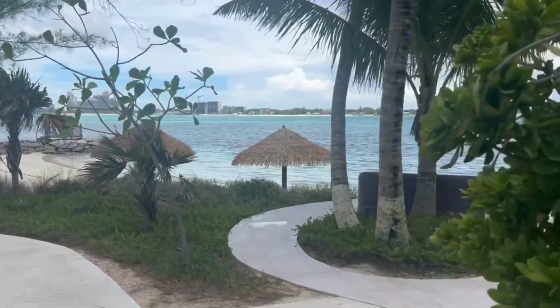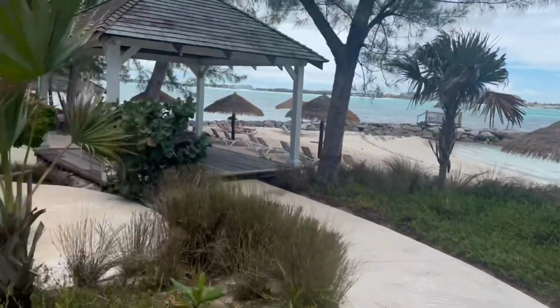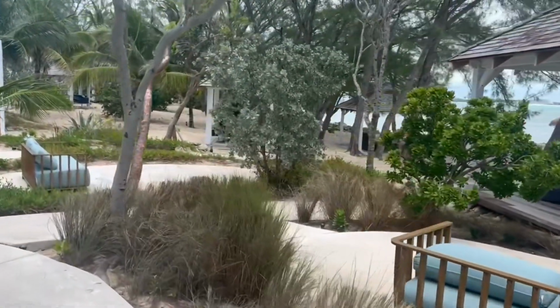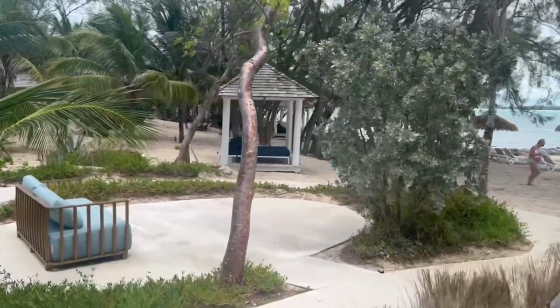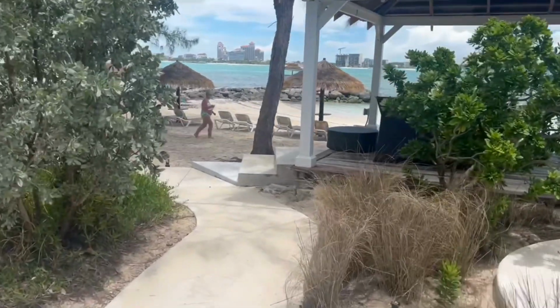Let's take a couple of minutes here just to walk through some of the rest of the island. The island itself is pretty large with lots of nooks and crannies to relax and unwind. Again, all of these spaces that you see do not need to be pre-reserved. It is truly first come, first serve.